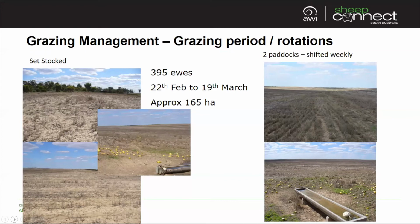There was bare ground around the trough, and you could see tracking into the trough. Whereas on the right-hand side, those sheep were shifted every week, back and forth from side to side of the paddock. When driving around, the sandier rises and the sand hills weren't camped on, weren't bared out, and as you can see there, they were drinking because they were still alive, but you can't see the tracks coming into the troughs there. So just a simple 1 week rotation made a big difference in that example.